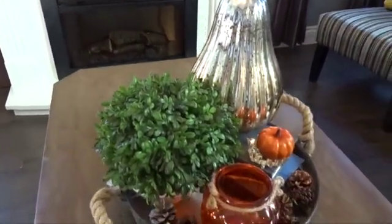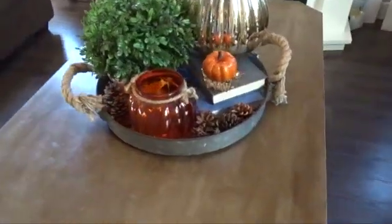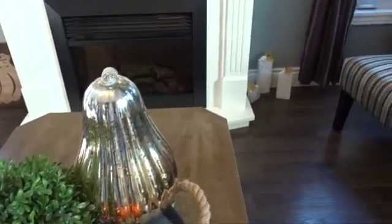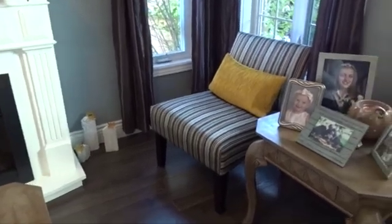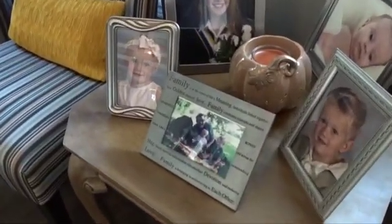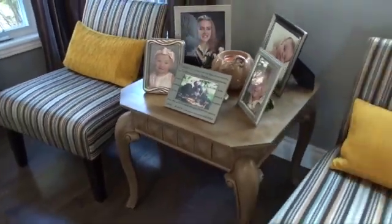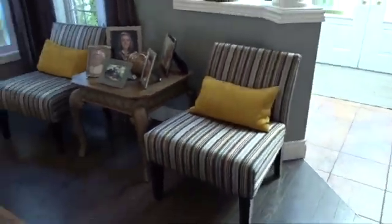I absolutely love this table setting. I think it gives that rustic feel, and I love that pumpkin. The side table, I just kept it nice and simple and added my candle, the wax melter, which is a pumpkin, great for fall.